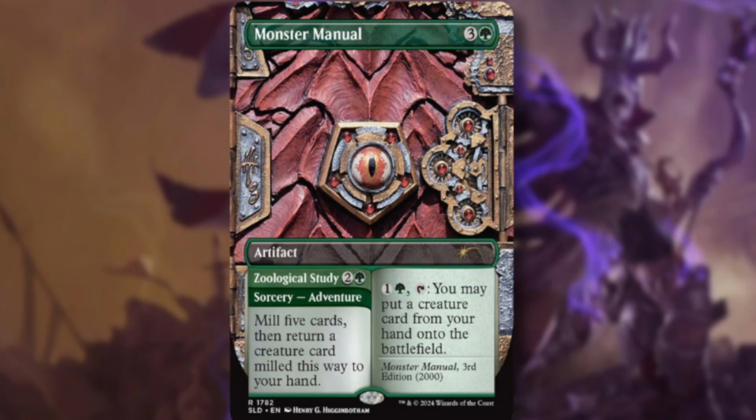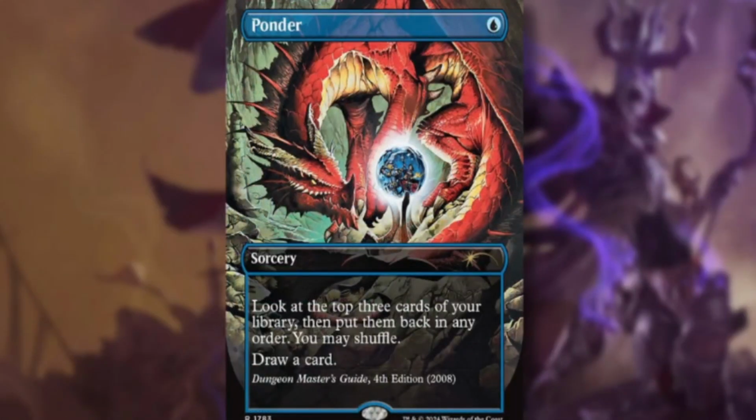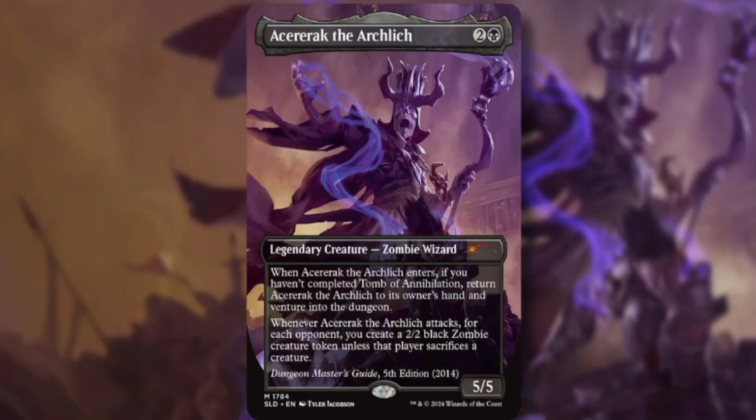It's going to appeal to different people for different reasons. And then we jump into this one, which is Ponder. And of course, you see the dragon going around the orb. And this reminds me of the dragon orbs of the heyday back in Dragonlance. It is great. I think it's actually Greyhawk, though, whatever. But it's just amazing. And for the last card, it is the Archlich. It's Ararak, the Archlich, legendary creature, zombie wizard.